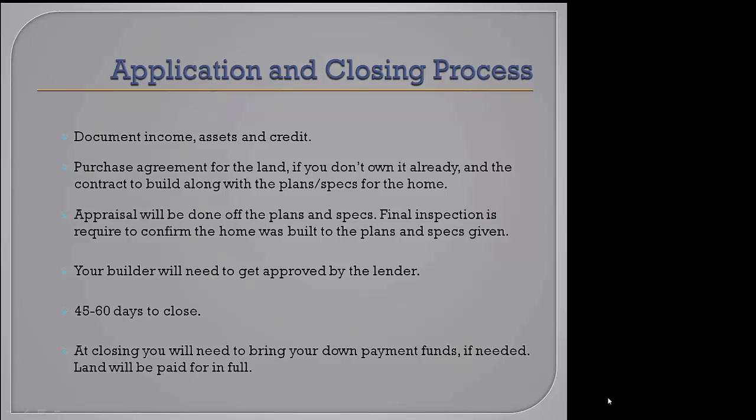The appraisal on a construction loan is done a little differently. It's done off of those plans and specs that you give us. Obviously, there's no existing home there for the appraiser to go see, so the only thing they're going to know about the home you're building is by the plans and specs that we give them. They'll go out and visit your lot. They'll finish up the report. And on the bottom of the report, they're going to check a little box that says subject to completion, which means at some point after your project is done and your C of O is issued, they're going to have to come back out and say, yes, they did build the home that they sent me the plans and specs for.